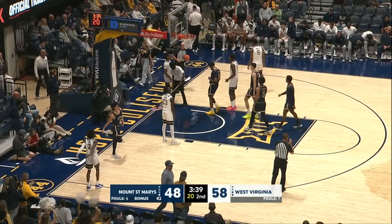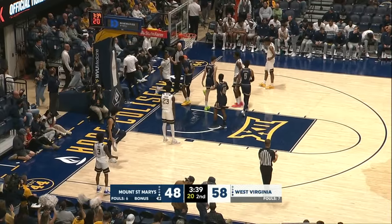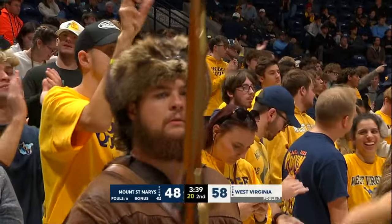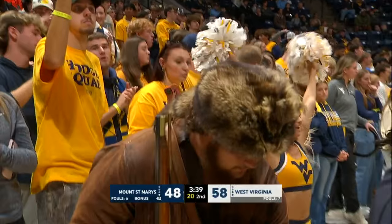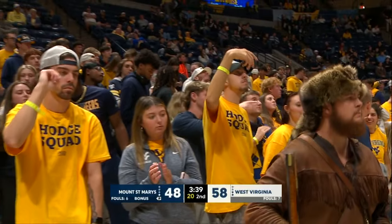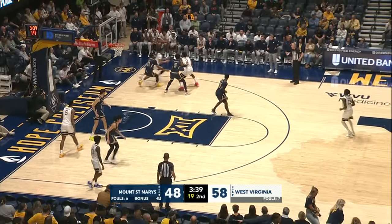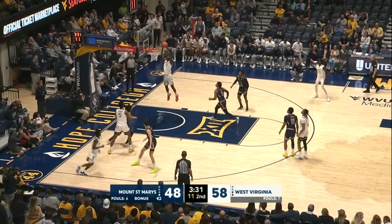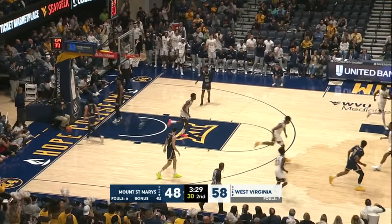Even though no current West Virginia player has played in the brawl, the only returning player on the roster is Abraham Oyedir, but he redshirted last year and hasn't officially played in a game for WVU. All right, action resumes with West Virginia in front by 10 with about 3.5 left in the game. Mountaineers trying to give Coach Ross Hodge his first win, and that'll help.